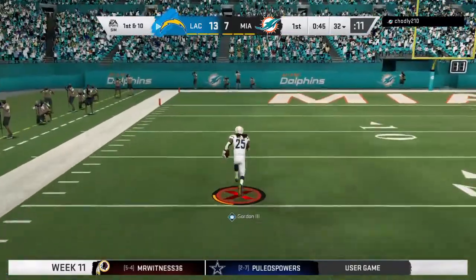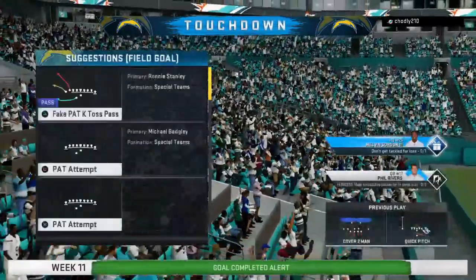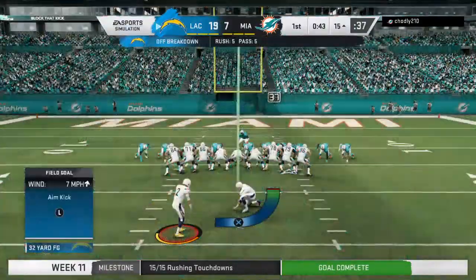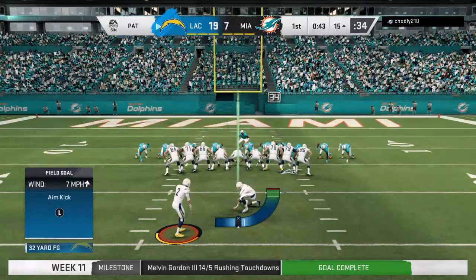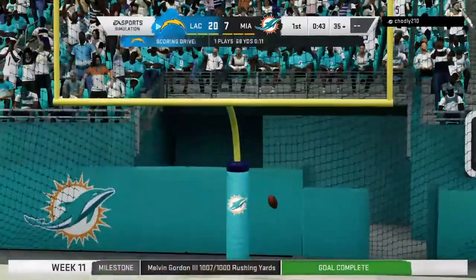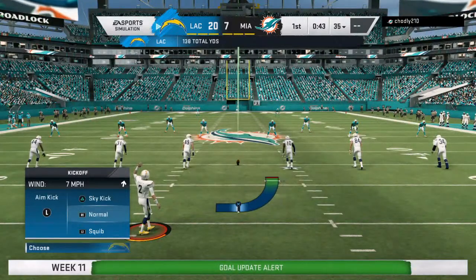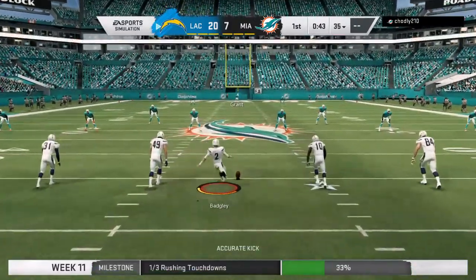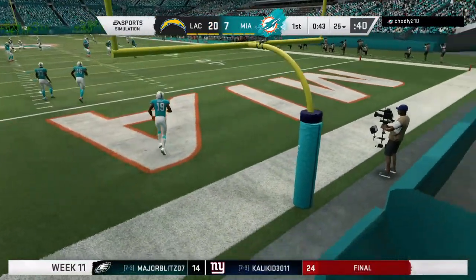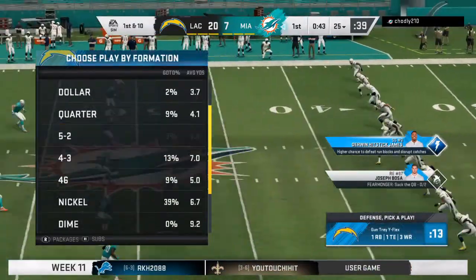There goes Melvin Gordon. The 20. Touchdown, L.A. Melvin Gordon, his 14th touchdown now on the year. And the Chargers get the quick strike touchdown. Extra point by Badgley, up and good. And the decision to just kick the extra point winds up successful. Following the touchdown, Badgley out there to kick it away. And they will not get a chance to return this one as it's through the end zone for a touchback.